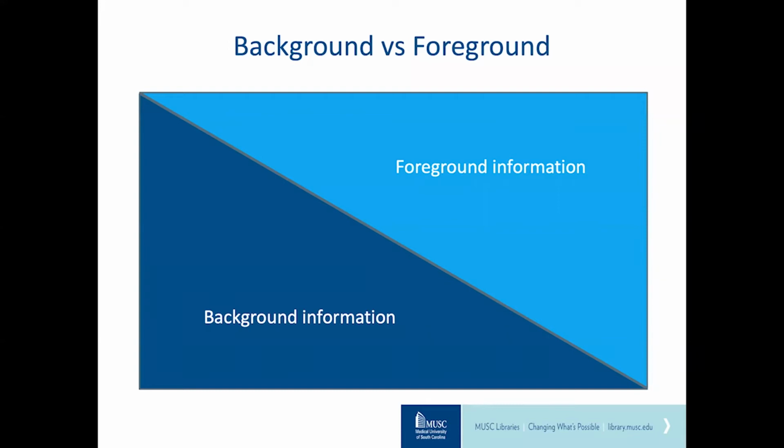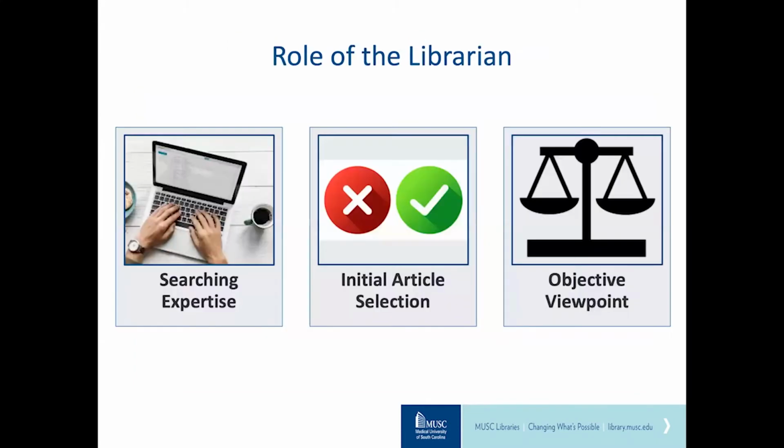During the previous webinar, we discussed a wide variety of roles that librarians have in supporting and practicing evidence-based practice. But now I want to focus on the role of the librarian specifically related to literature searching. Our expertise in literature searching is one of our most valuable contributions to evidence-based practice. We are experts in identifying appropriate databases and other resources, developing comprehensive search strategies, and managing references.